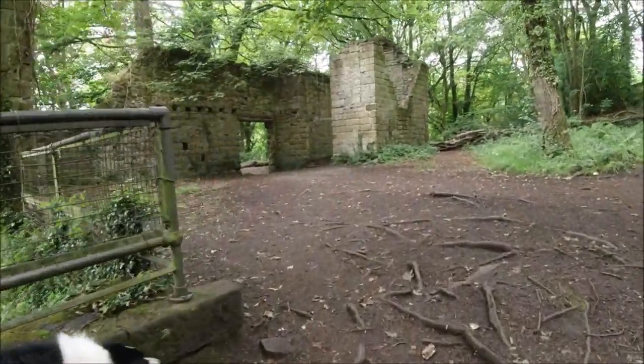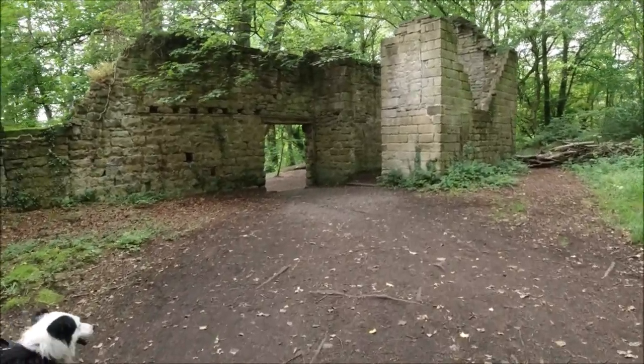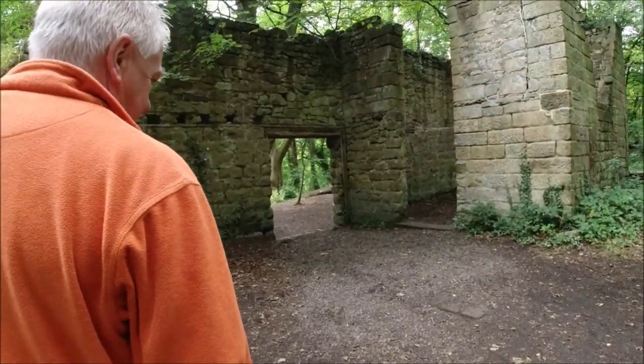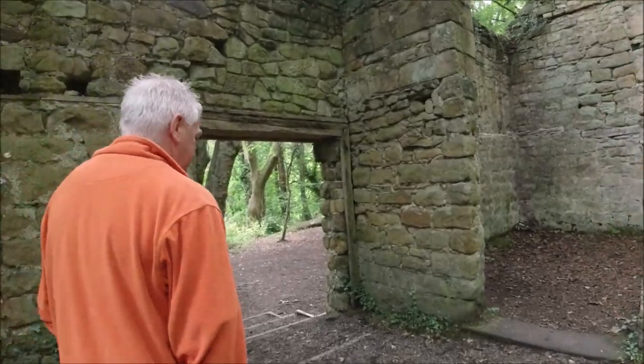What do we know about the history? Nothing, not yet. It's maintained by the Archaeological Society, isn't it? Who have a lot to do with the old mills around here and the preservation and maintenance of them.